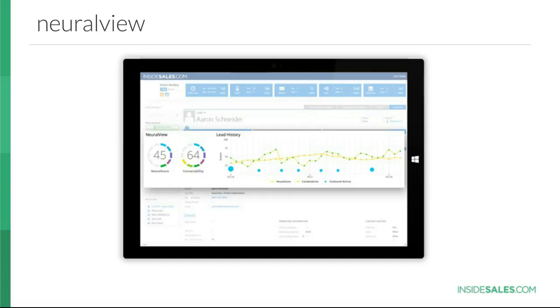So our neural score is the close score. This indicates the likelihood that this person is going to buy or convert to an opportunity, depending on how you want to set it up. And this is updated every day. So this person right now has a 45 out of 100. It's not percentages. It doesn't mean there's a 45% chance. It just means, in this case, below average. So maybe not someone they want to work right now.